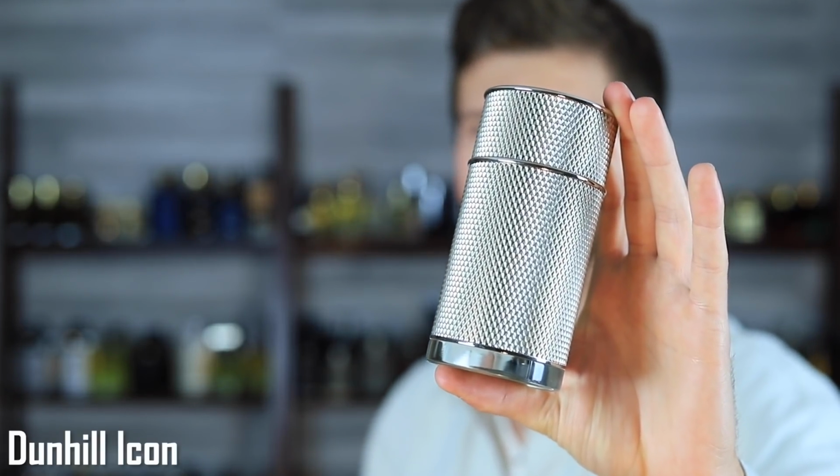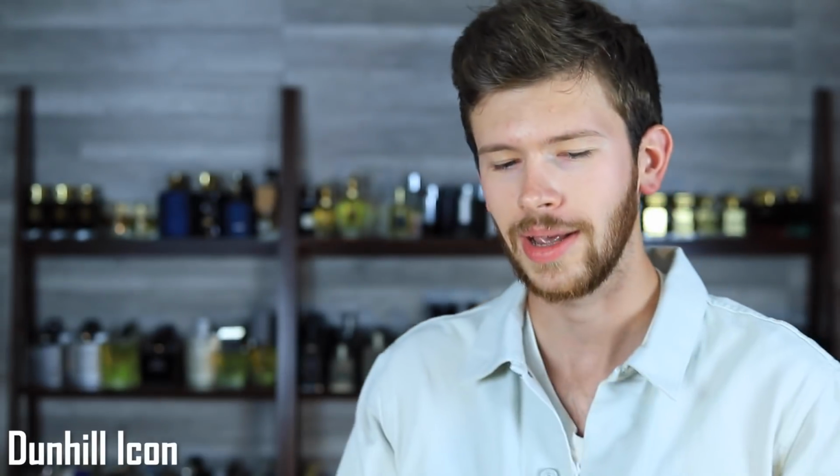Next up, we have Dunhill Icon. Neroli, bergamot, and black pepper are some of the main notes. This is known as the grape soda smelling fragrance. You've heard that before. If you haven't, you're probably thinking, okay, what could this possibly be about? Something that smells like grape soda, seriously? But yeah, if you smell this up top, it's hard to forget about.